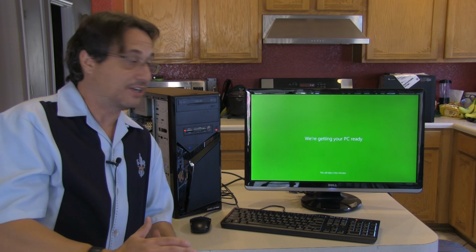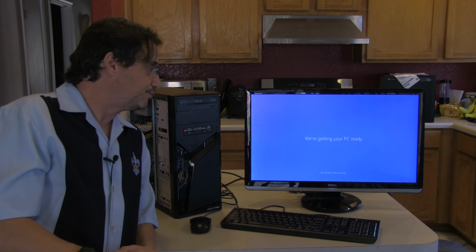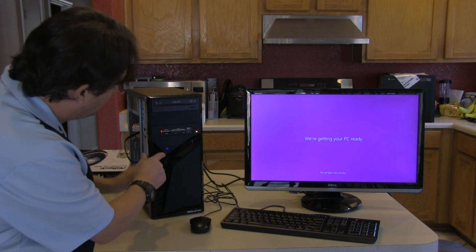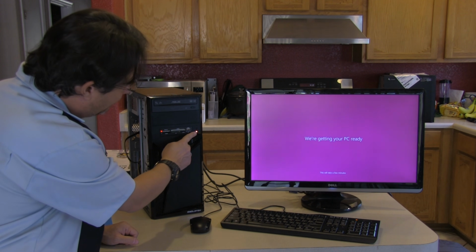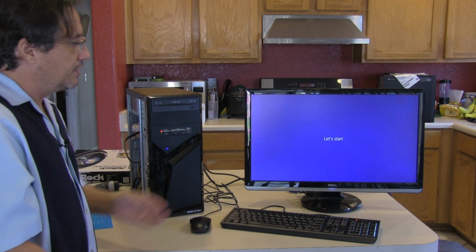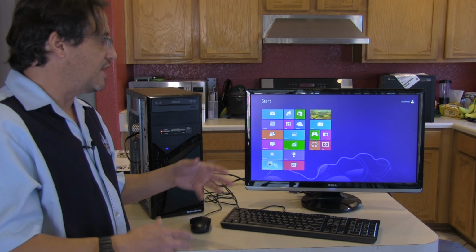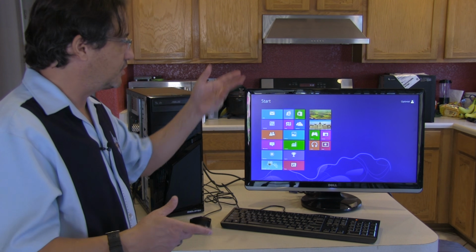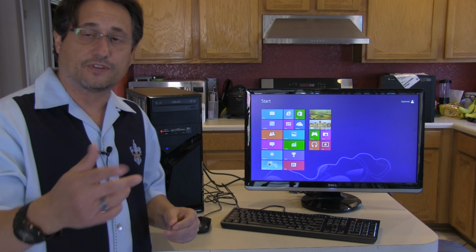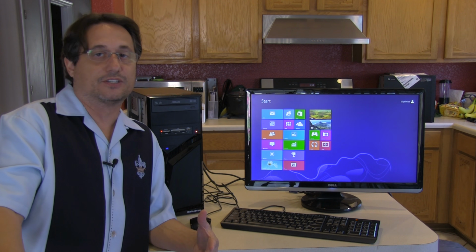I just want facts. So here it says we're getting your PC ready. This will take a few minutes. Again, we can check to make sure our lights are working. The power light is on. The hard drive light is blinking. Says let's start. You know, I kind of like this phrasing better in Windows 8. It's not as ambiguous as this. We're taking care of some things that they added in 8.1, and thank you for the commenter who pointed that out. As you can see, I learned as much from you guys.